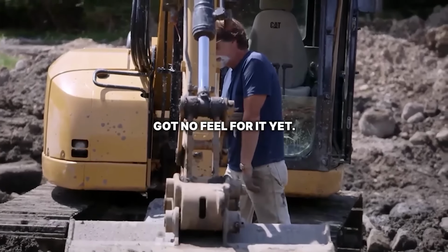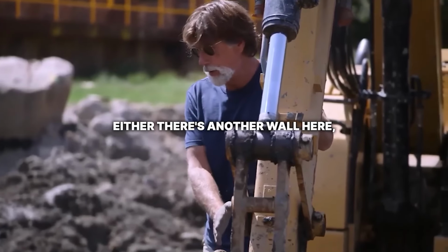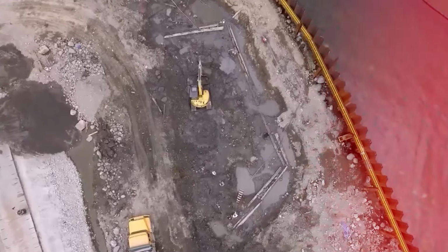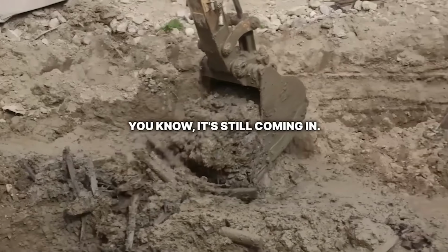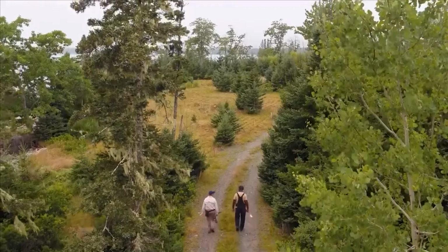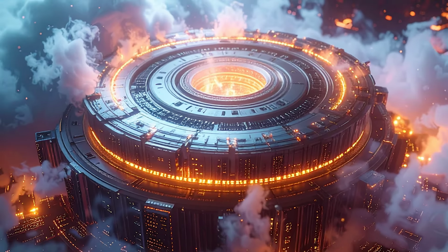Got no feel for it yet? I mean, you wouldn't think it'd just be one single wall. Either there's another wall here, or there's one over there. This is the spot where searchers first found the infamous flood tunnels back in the 1800s. 5 box drains shaped like a hand pointing out to sea. The legend says they are a booby trap designed to flood the money pit with seawater the moment any treasure hunter gets close. And for 200 years, that's all anyone thought they were.